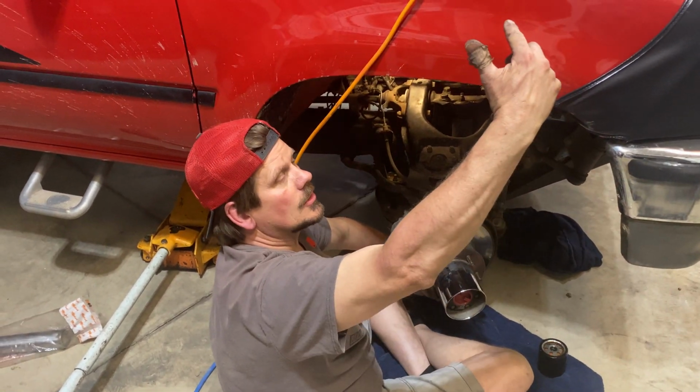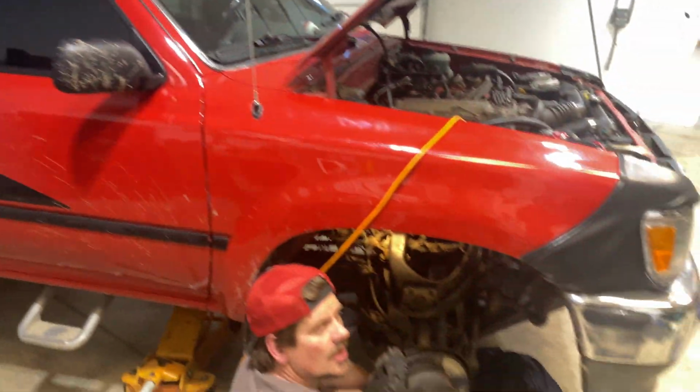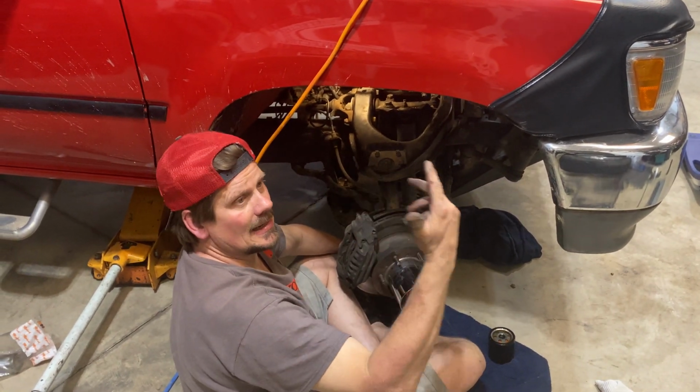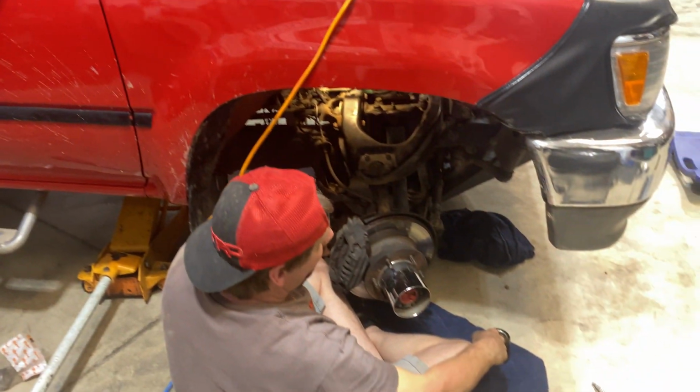This is my son's truck that we found. Go ahead and show him, Grayson. It's a 1993 JR22. It's before the Tacoma series, and they did have an extended cab on this. This does not. It's just a two-door version.